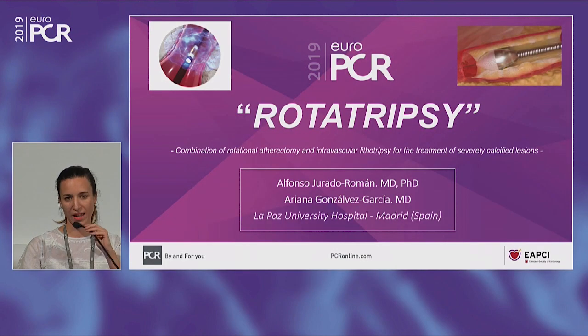Okay, so thank you very much for that. We're going to have a slight deviation in order of the speakers. We're going to Mariana Gonzalez. If you wouldn't mind speaking now, Mariana, that'd be great. She's going to talk to us on rototripsy, so a new word for us. Combination of rotational atherectomy and intravascular lithotripsy for the treatment of severely calcified lesions.